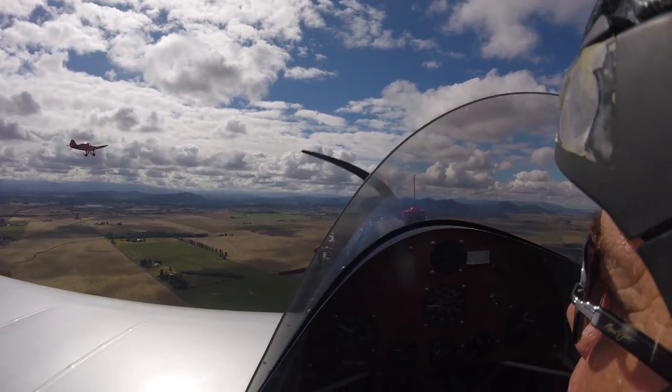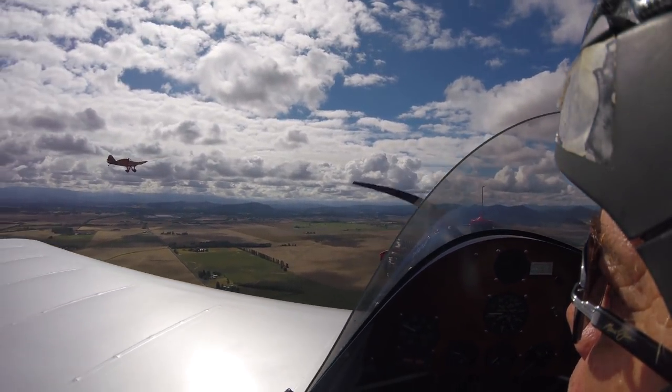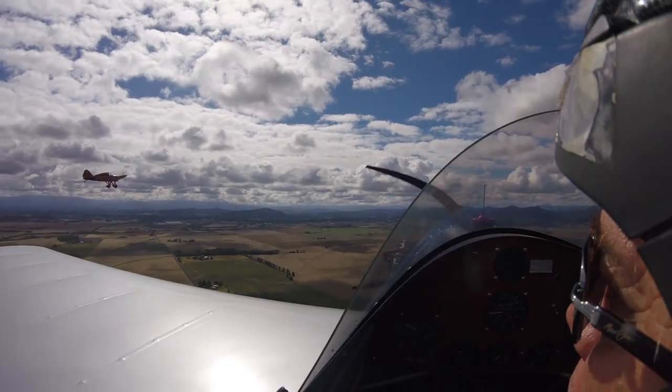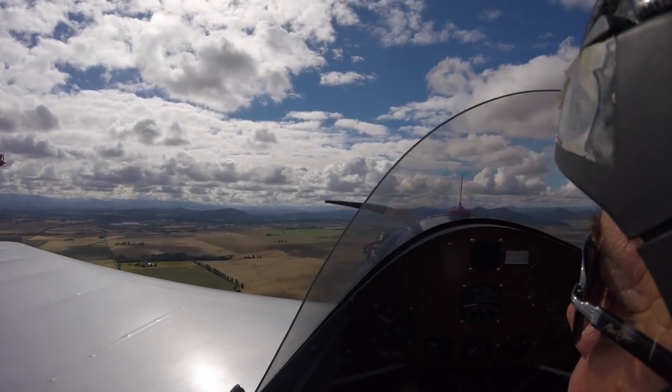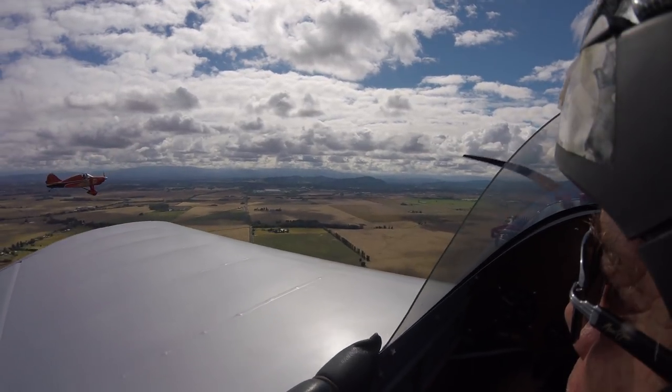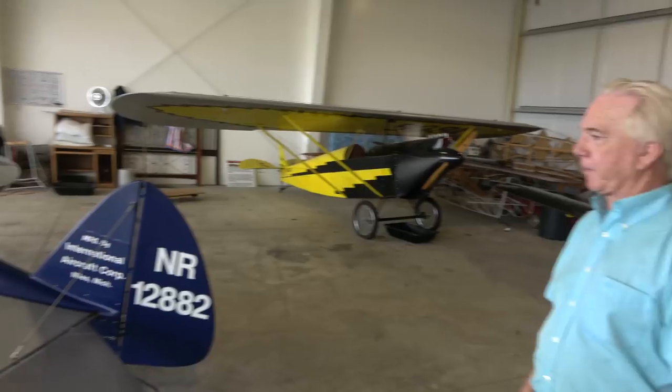Remember that I'm flying an old airplane. It's not an airplane for modern day pilots by any means, unless they've had some experience in those. But all in all, it's a safe, flyable airplane, and it is lots of fun. Thanks for the information, and it's a beautiful aircraft.